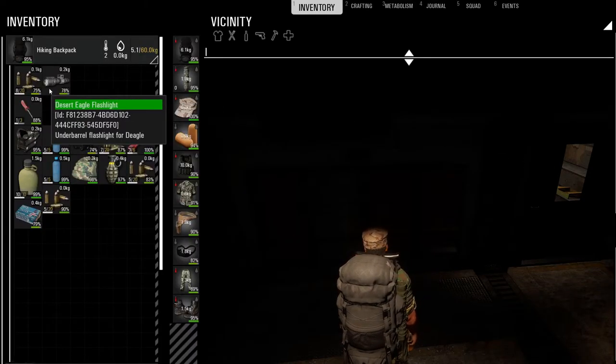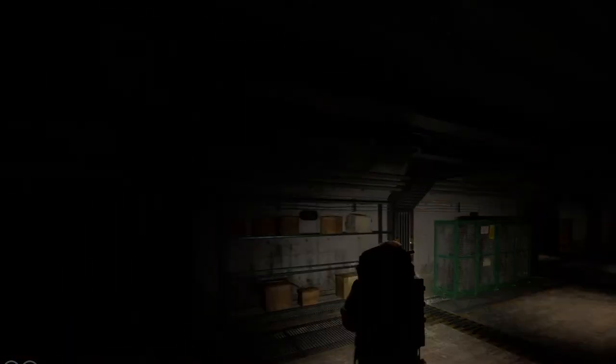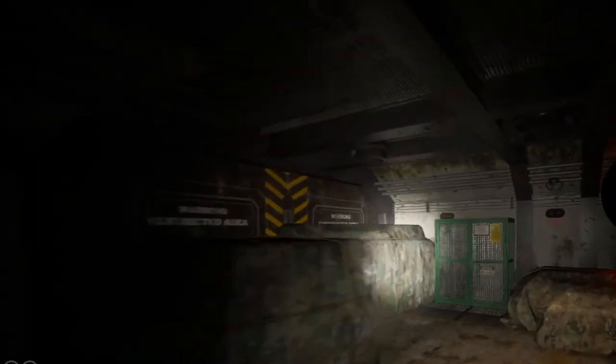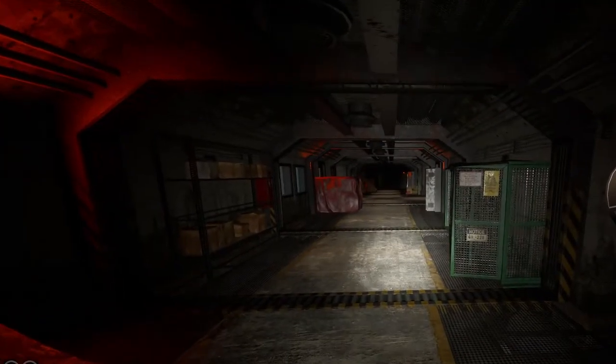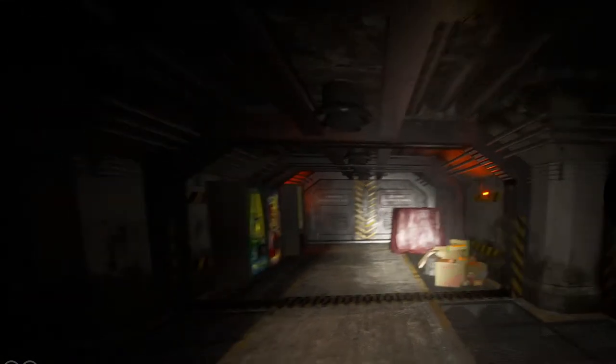Where's my flashlight gone? Only the one? Yes, okay. On this side, nothing. I'm just having a quick check to make sure. Office, I didn't miss anything along here. That's a door. There's another door there. Pretty sure I did all of that. Office lab. Okay, this is where we came from. Haven't been that way yet.